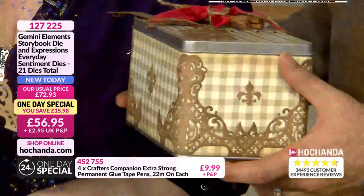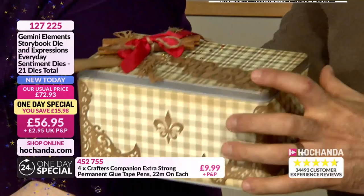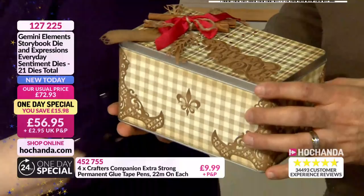So wait, that's your stand. Yeah, that's your stand from the storybook. They're your accent dies that you're getting as well. That's so clever. And then you've got the sentiment on the top, the with love. And the papers are all from that lovely rustic wedding, that gorgeous one that Sarah did. So clever. Absolutely beautiful. So nice.